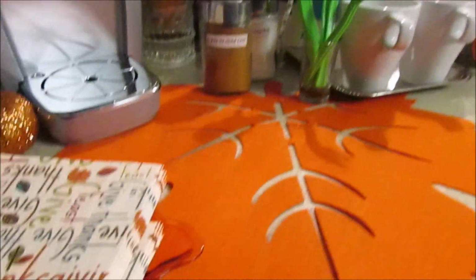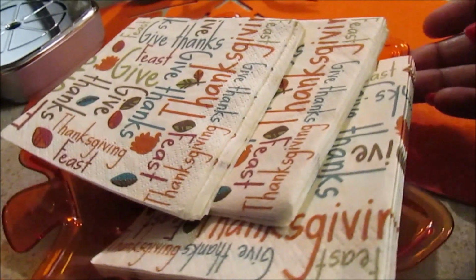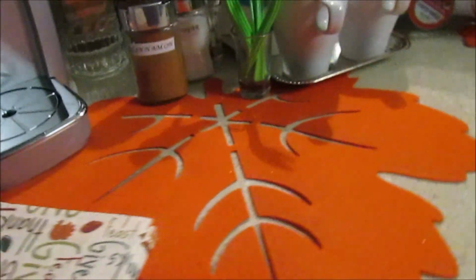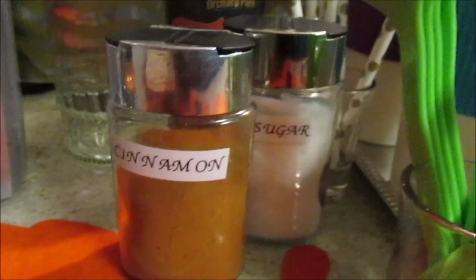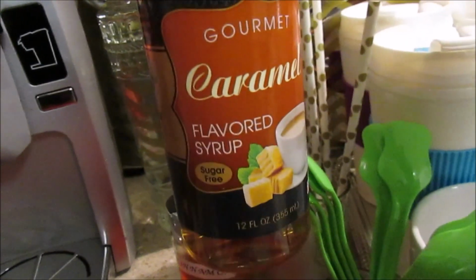And I just wanted to show you the added touches that I did for the breakfast bar in detail. Here are those napkins that I picked up from Michael's, and I put some water here in this glass bottle from Dollar Tree. Some cinnamon and sugar in these containers. I labeled them, forgot to label the water. And also some syrup from the Dollar Tree, the caramel and the vanilla.